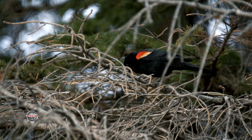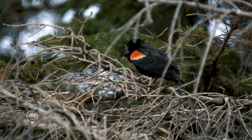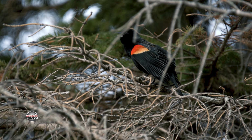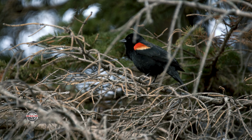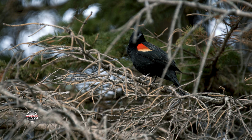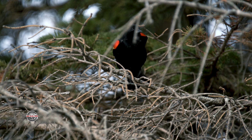Because the nests are placed over water, the young are at increased risk if they fall. The young have, however, developed the ability to swim for short distances should they fall from the nest. This ability is lost as they reach adulthood.